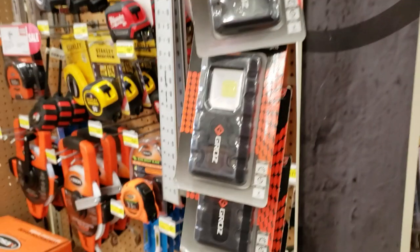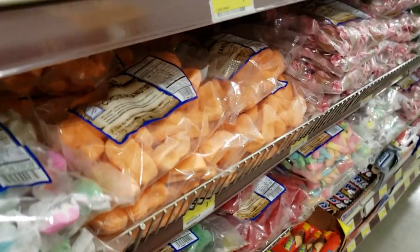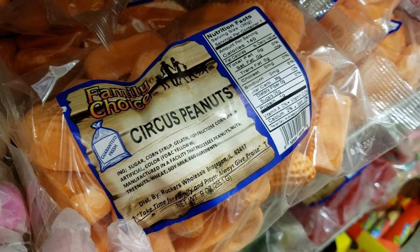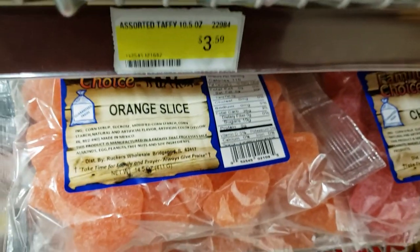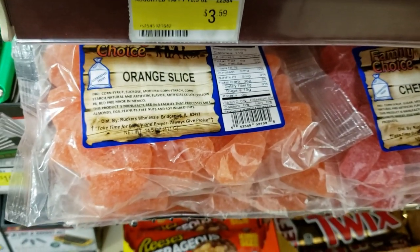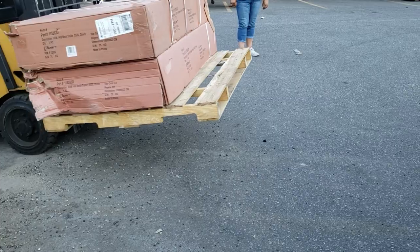Yeah. I like the orange slices. Ugh. This is the worst candy ever invented. Ever. I do like these orange slices. Those are good. Those, bad. These, yum. Bad, yum.